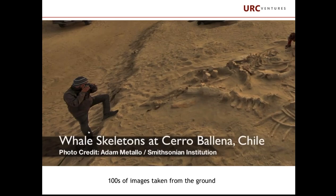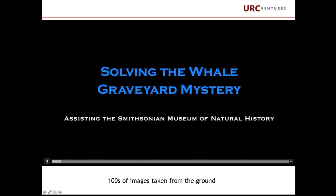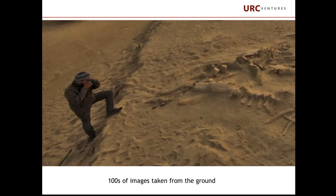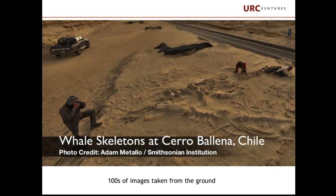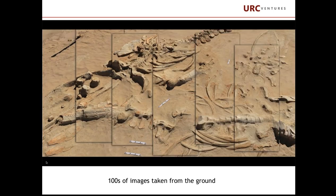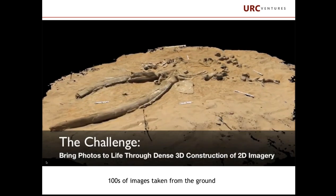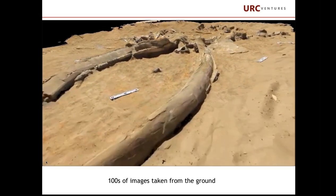Moving up the chain a little bit now, working with hundreds of images. This is an example of a project where there were researchers with the Smithsonian who had to pull several whale fossils out of the ground in a very short period of time. Laser scanning was used on some of the fossils, but it was very easy for them to take their camera, to go out, take pictures, and we were able to process this for them into very accurate three-dimensional models that they were then able to use and store for future research.